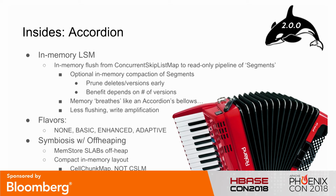have a general interface called a segment, and then you have a pipeline which is made up of segments. The idea is you flush from the mem store, which is usually the Java concurrent skip list, into maybe another concurrent skip list, and then from there into maybe a more compact representation of data storage. You can make lots of improvements, because once you leave the front of the pipeline, none of the segments will be mutable. You can't write to anything other than the active head of the pipeline. Those that are behind it in the pipeline are all read-only. So you can do things like more compact representations in memory.